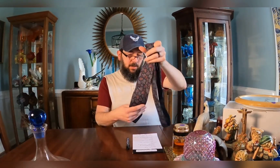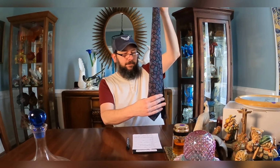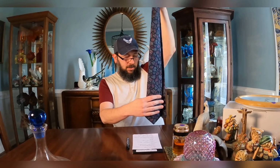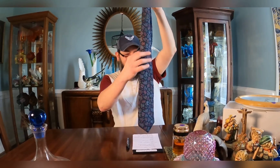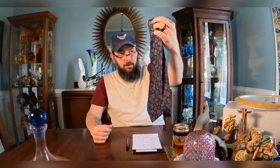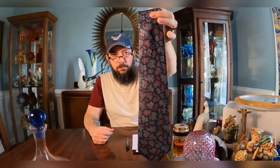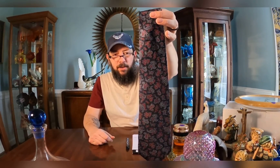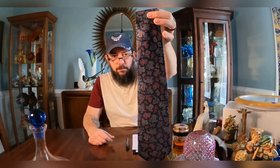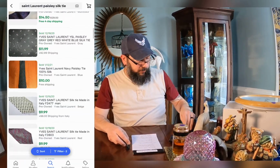Next, we have Yves Saint Laurent. Laurent? Tie. I always say it wrong. 100% silk. I think the tie was, what, 50 cents? Maybe it was $1, something like that. I didn't do a comp check on this one, but vintage ties like this will usually go for $10 to $12.